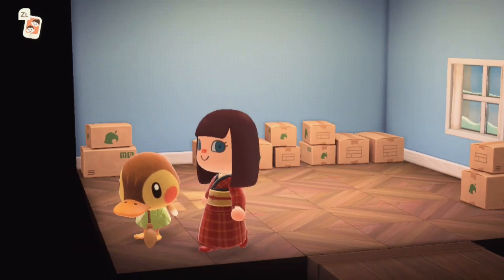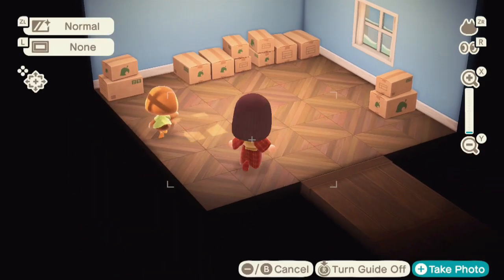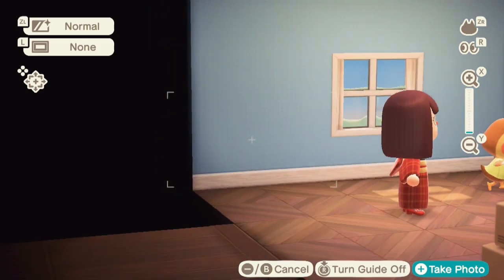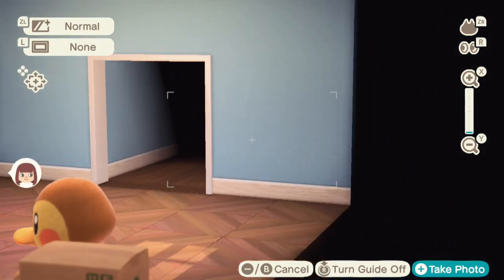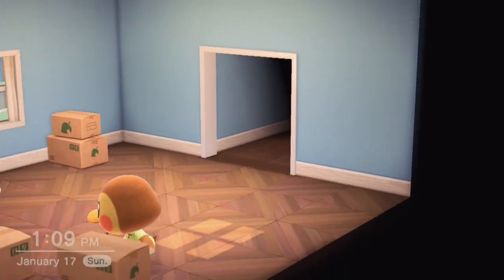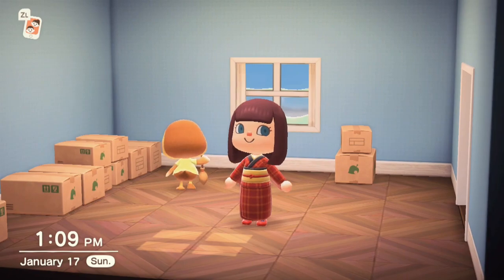Oh my goodness. Let me try to take a photo with her. Molly. Molly, please stay still. This is gonna be hard. Okay, I'll do it later on my own. She is so pretty.